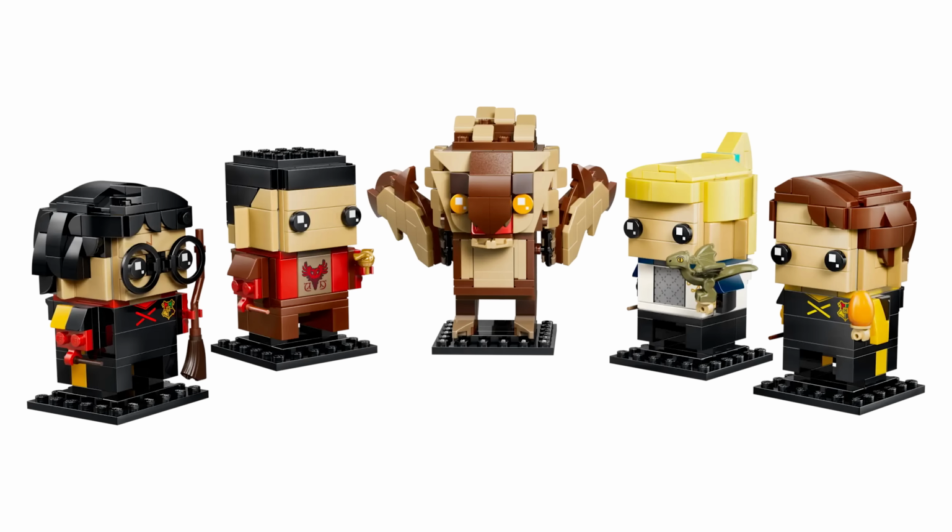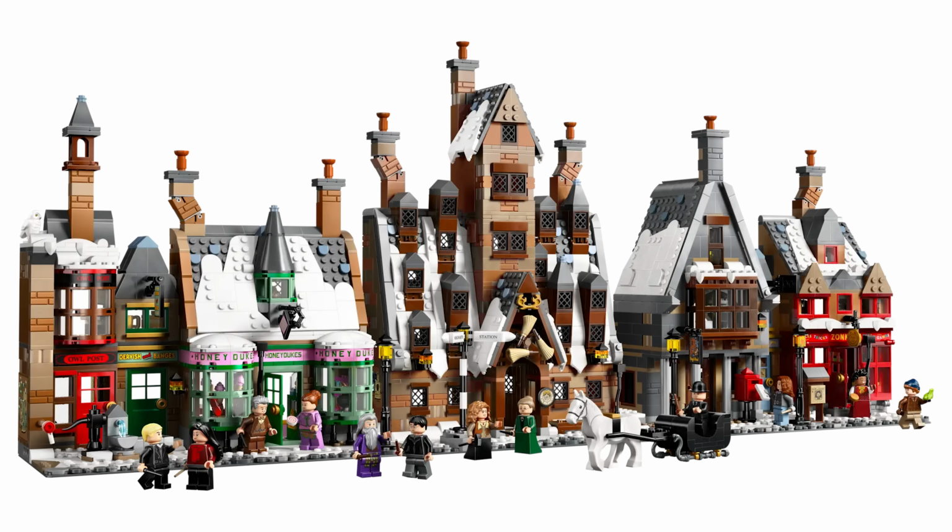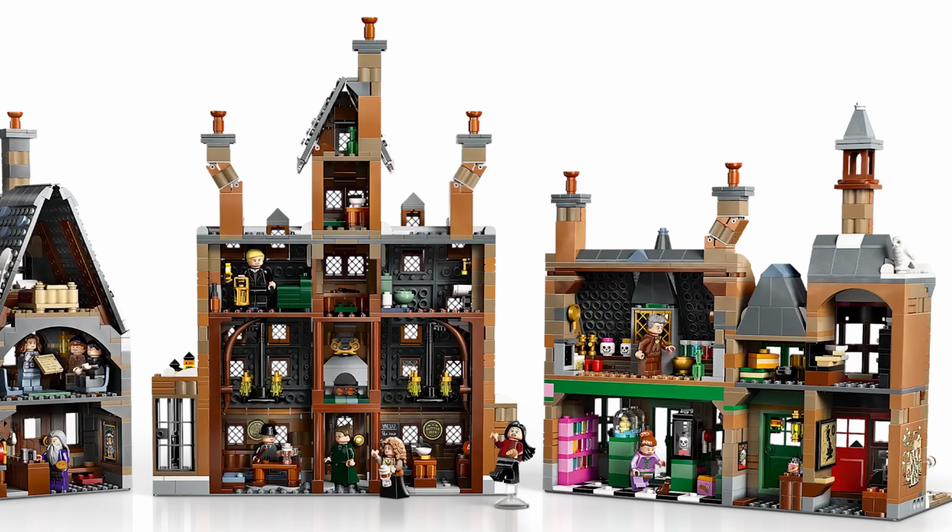Now, most of these are Brickhead sets and all of them are just a straight pass for me. I mean, they're fine, but I'm not collecting Harry Potter Brickheads. I don't want to spend my money on them. And then we have Hogsmeade. Now, I was debating getting this. I would like to have gotten it and make a review on it and that type of thing, but I can't justify spending that money on that set just for a video.